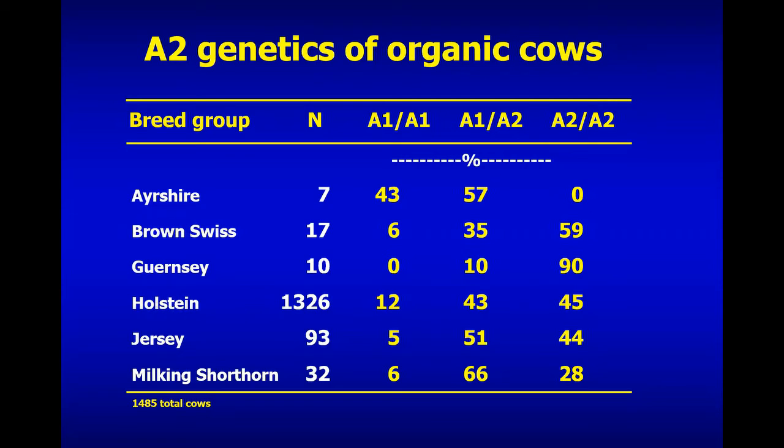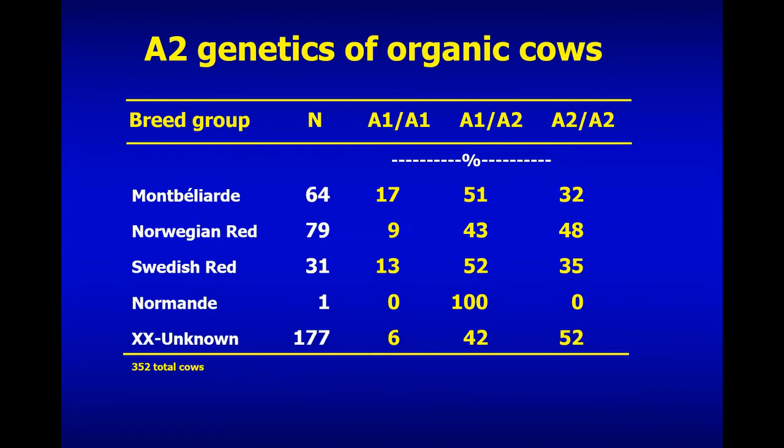We've done some Ayrshire and some Brown Swiss cows, very few numbers, Guernsey, 10 genotypes there, almost all of them were A2, A2. We've got about 1,300 organic Holstein cows. 12% are A1, A1, and about 45% of those cows were A2, A2, which is what we see around for a lot of averages in many of the studies where people have genotyped for A2. 93 Jersey cows, 44% were A2, A2, a few Milking Shorthorn animals. Most of those were A1, A2. There were some other cows that we genotyped, some crossbreeds, Montbéliard, Norwegian Red, Swedish Red, Normande. And there were some unknown cows, and about 50% of those unknown cows were A2, A2.